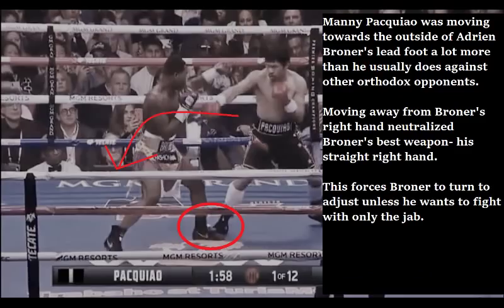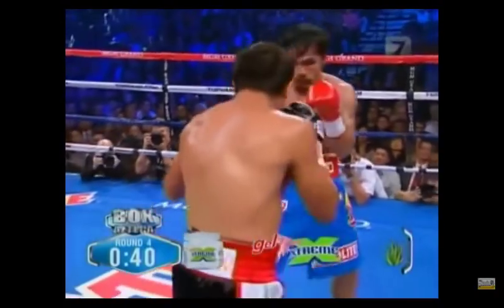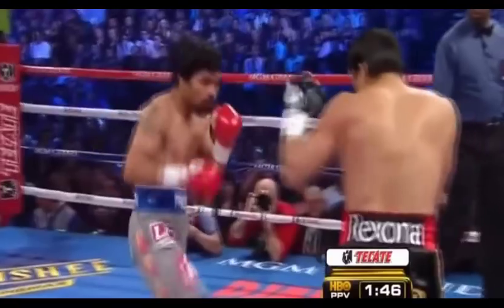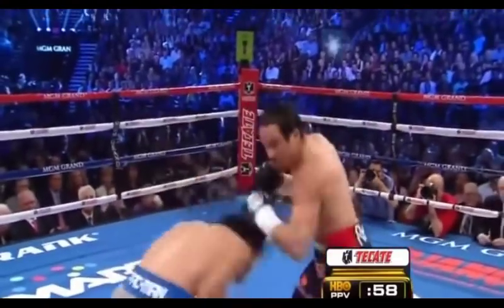Okay, so the first thing I want to talk about is that Manny Pacquiao was moving towards the outside of Adrien Broner's lead foot a lot more than he usually does against his other orthodox opponents as of late. Notice how his lead foot is clearly on the outside of Broner's lead foot here in this picture. And of course, Pacquiao also mixed in moving towards the inside, but not nearly as much as you usually see him do against Juan Manuel Marquez. Notice how he likes to set up his offense by moving to the inside, and also he did this against Vargas.